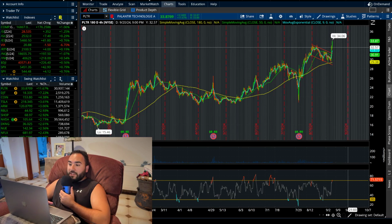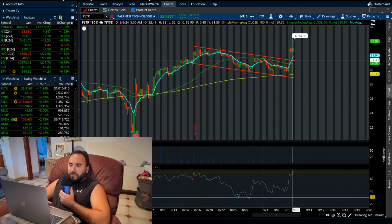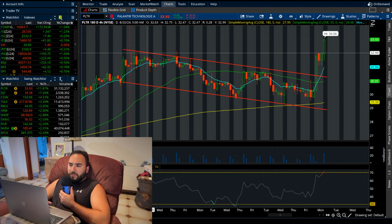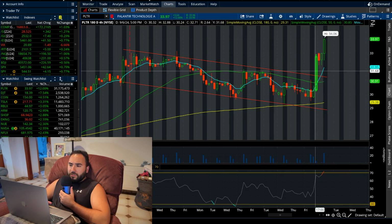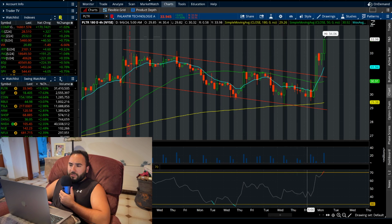So you guys can see, if I zoom in here on the 4-hour time frame, we were trading in a downwards channel for a good 3 weeks. And with this news on Friday, guys, we have just completely broken out. Like I said in the intro, we're at a fresh high on this time frame. On the 3-year chart, we're getting pretty close to all-time highs now.